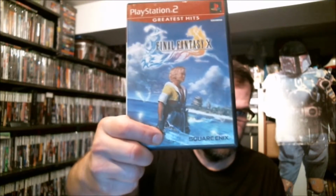Up first, Final Fantasy X. I'll probably trade this off. I'm not a huge fan of the Final Fantasy series, but it's in great shape other than the fact that somebody with the initials SK wrote S on the disc. I should be able to clean it up with some rubbing alcohol and whatnot, but it's in terrific shape, and the manual's there.